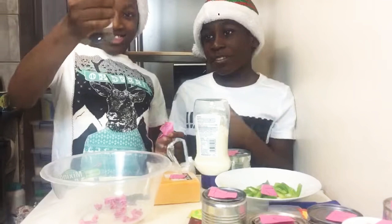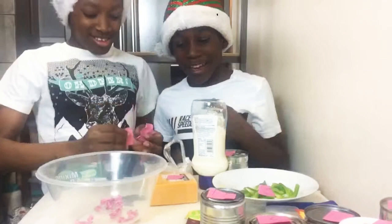We have chocolate sprinkles. It's number 16. Okay, guys, it's going to be cool with chocolate sprinkles. I think it's going to be good though.